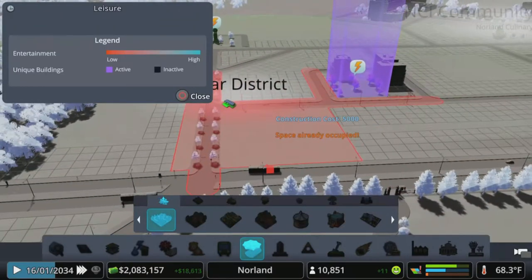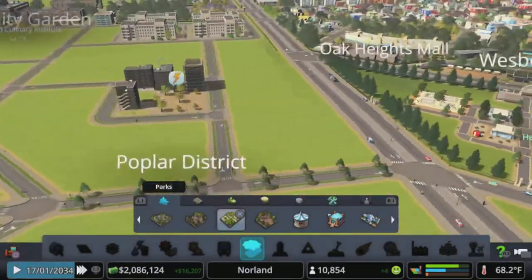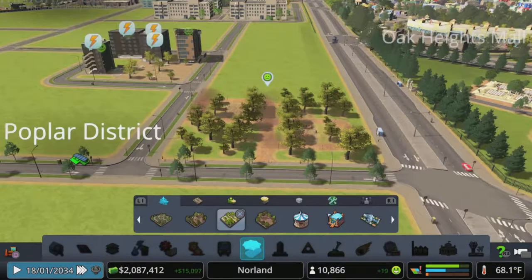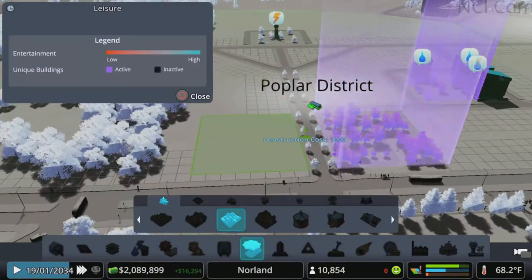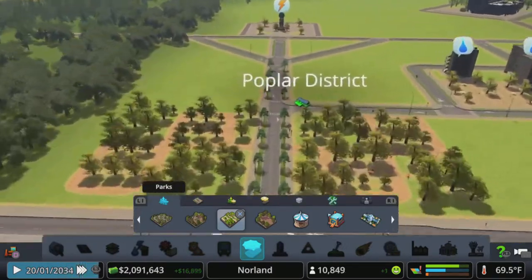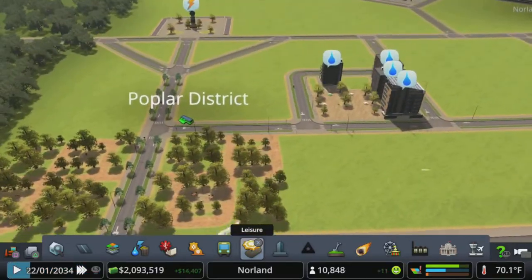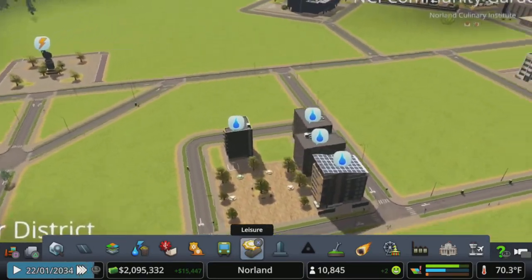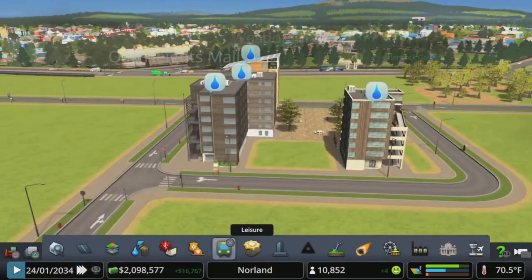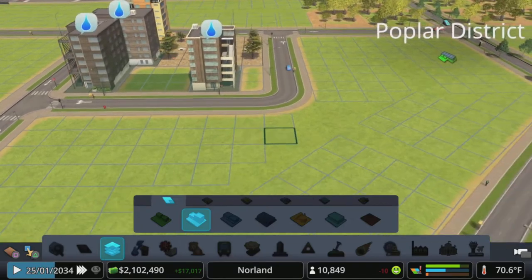And then I wonder if we can get some sort of park in here as well. Yes, we can. So just like our campus, we can start the entrance to this area with some parks. Yes, these guys do need some water, but see what I'm saying? It just has a nice modern look to it.